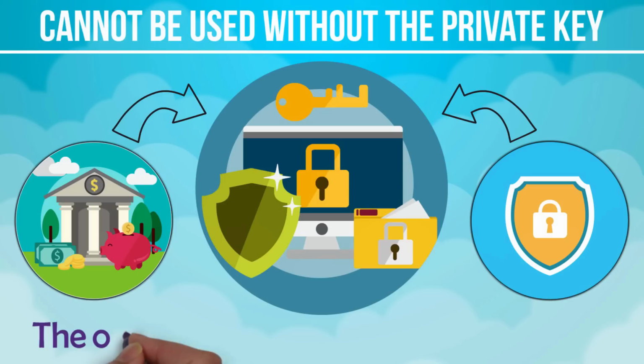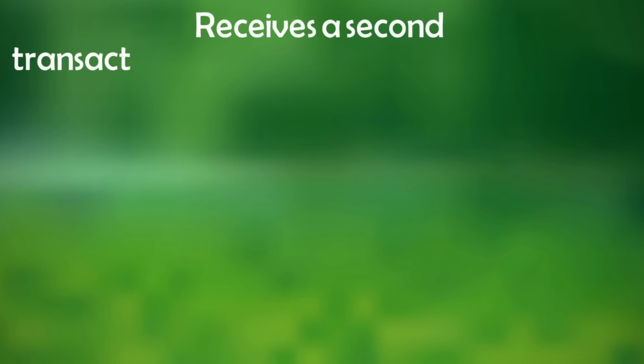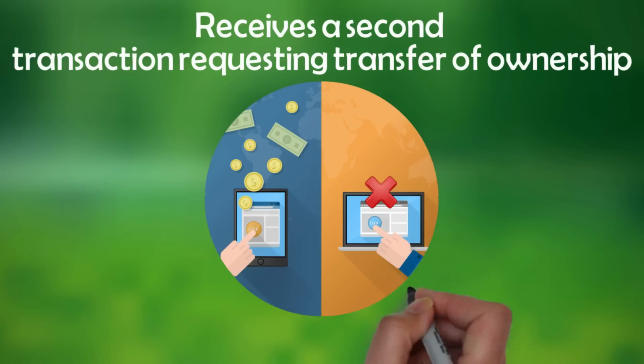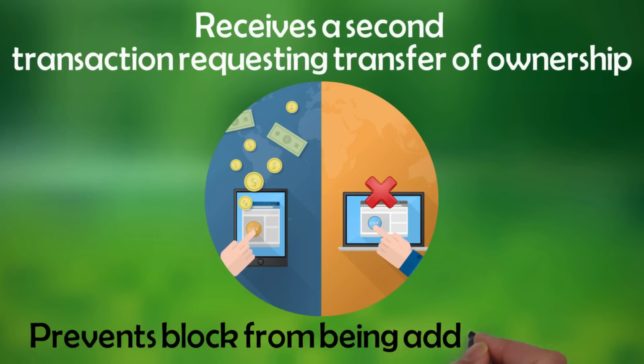Once the transaction has been committed in the chain, the owner of the asset will have changed. This means each node that receives a second transaction requesting transfer of ownership or redemption, etc., will see that there was a previous transaction that already transferred the asset and will reject that transaction. This prevents a second transfer block from being added to the chain.